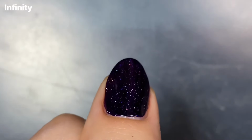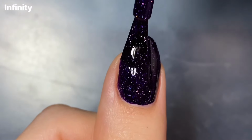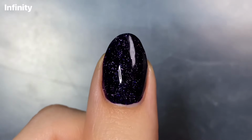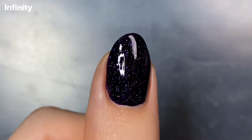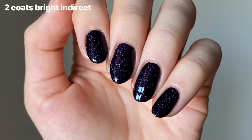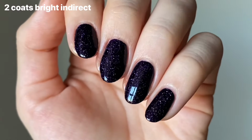The base again is a little bit jelly leaning though, so I still wouldn't call it a one coater. I would recommend doing 2 coats, but I think that's all you need considering just how dark this shade is. Not to mention how it's just packed with those holographic glitters and micro flakies. It just looks like a purple galaxy on your nails. It is so freaking beautiful.